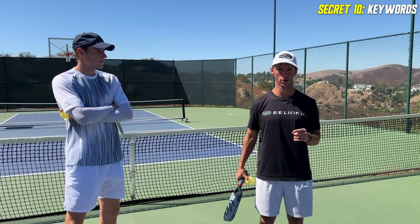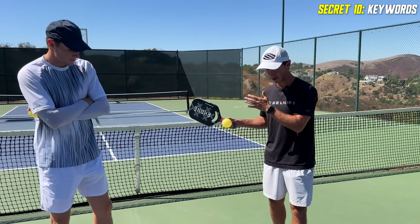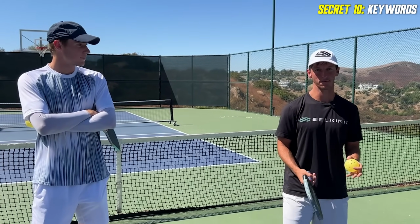I might just say the word go. And that tells Roscoe exactly what he needs to do. He needs to go up to the kitchen line and look for a poach. Now let's say that that return back to me was very aggressive and it's at my feet. I'm probably just going to drop this ball or maybe lob it up to give myself time.